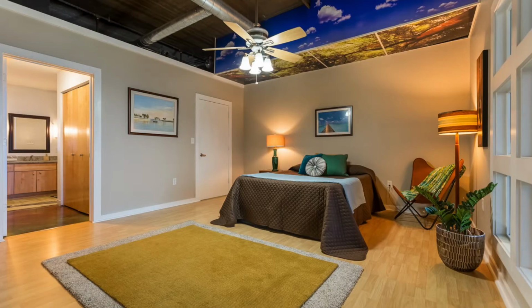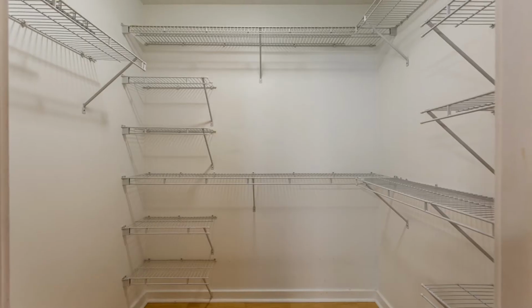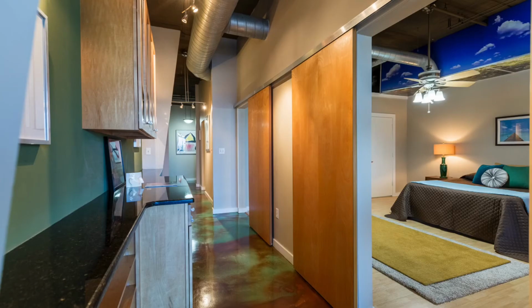At 1,200 square feet, the rooms are large and spacious, especially your bedroom and the closets. You have plenty of room for all your clothes. If you're looking for an affordable and spacious one-bedroom, one-bath condo in downtown St. Pete, this is where you want to be.